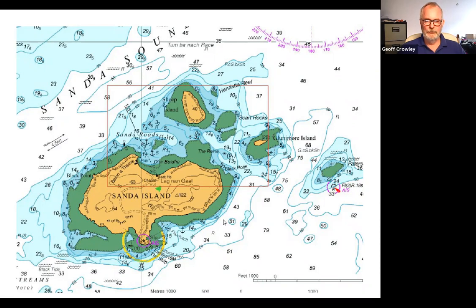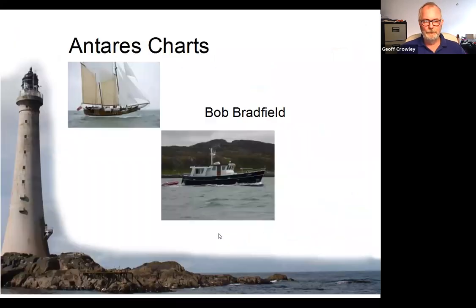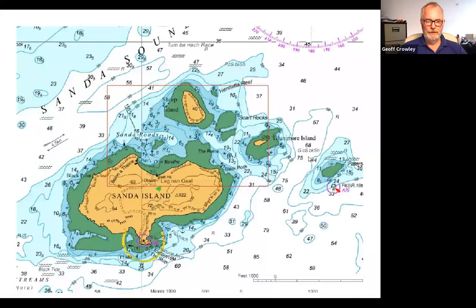This is where I want to introduce you to Antares charts. And on this particular chart that I'm showing here, this red box shows me that there's another chart available, an Antares chart in my system that I can look at. Antares Charts is run by Bob Bradfield. Here's a picture of the first of his boats, Antares, which they're named after, the top left picture, and on the bottom right, that's his current boat with his dinghy. And Bob has an unusual hobby of going around and mapping anchorages. And here's the result of this anchorage here.